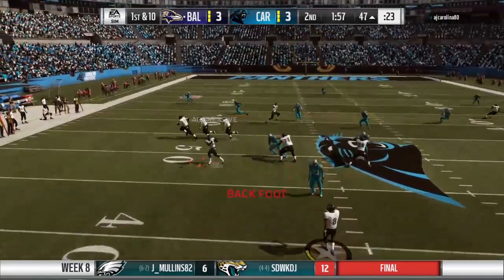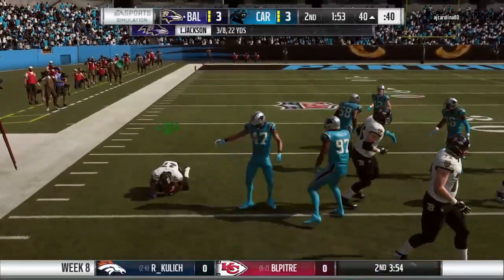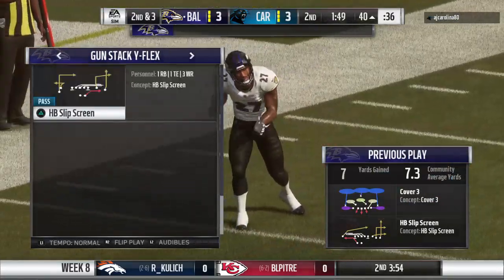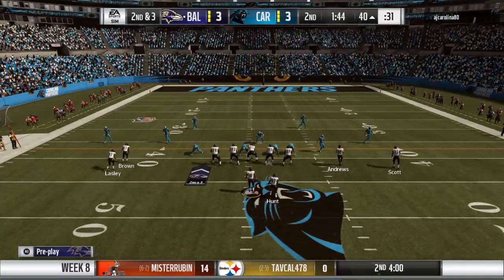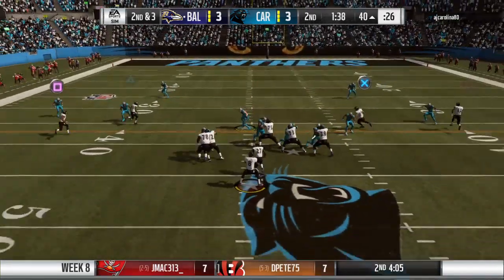On 1st and 10, it's Jackson. They'll go screen here to Hunt. And he'll be brought down, it looks like right at the 40. 7 yards there on the first down screen play. For a second there, I thought that might break big. Screen pass. Looked like it was coming together. Looked like there was an opening. Still, ended up with a solid game.